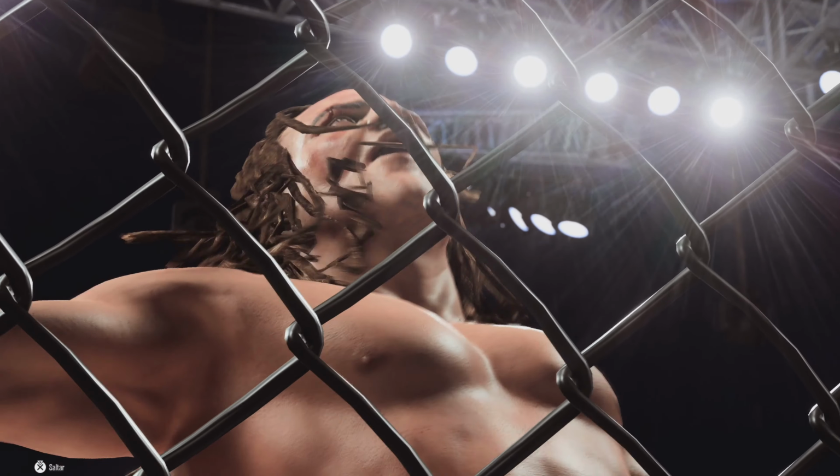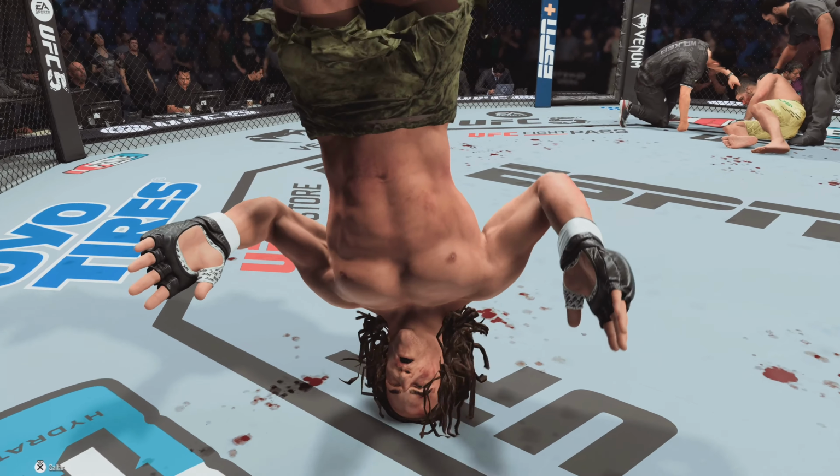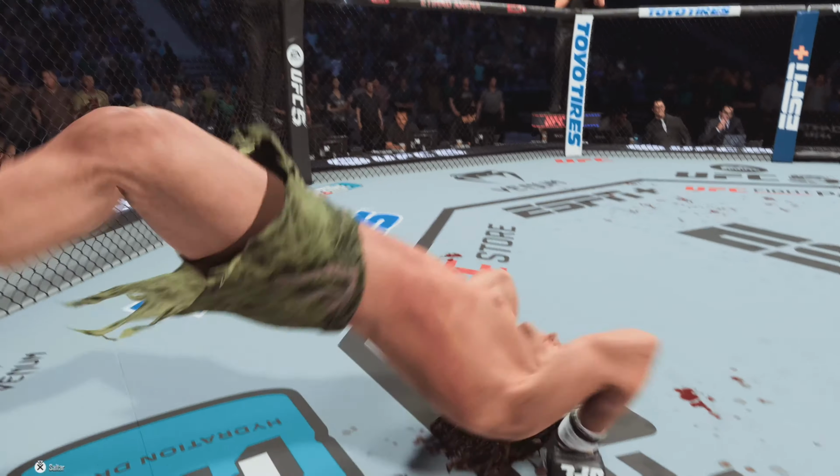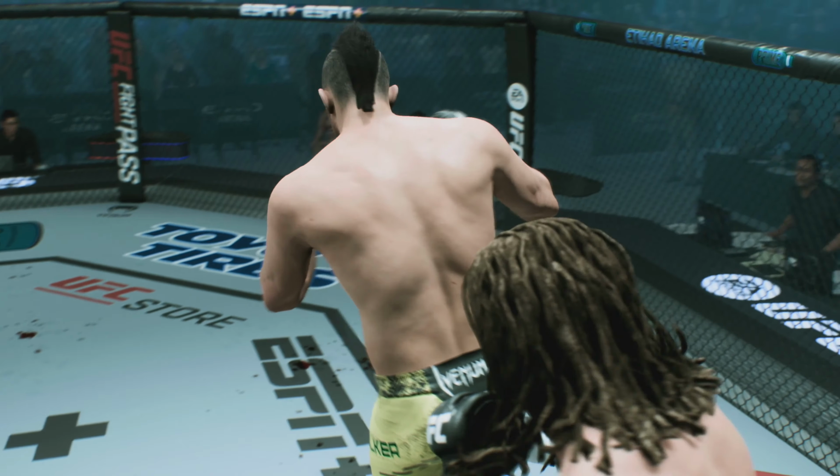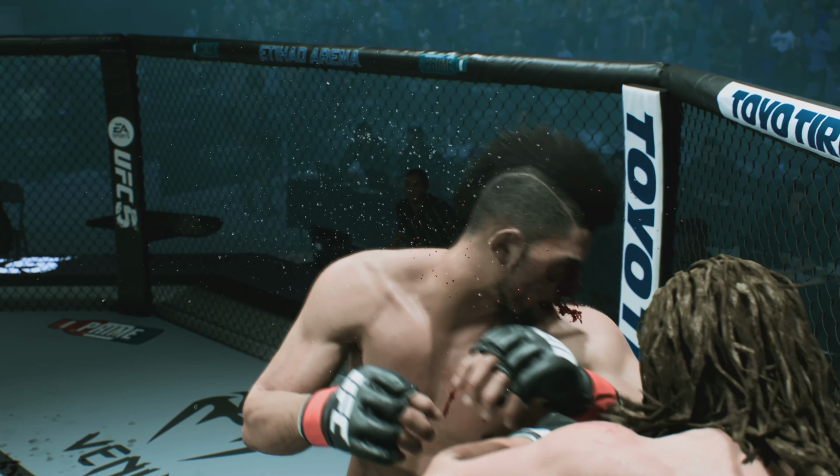Yeah, man, crowd loving it. Just a gorgeous shot there to end the fight. Really just the way he drew it up. He found the opening and capitalized on it to the utmost extent. Nicely done to finish the fight.